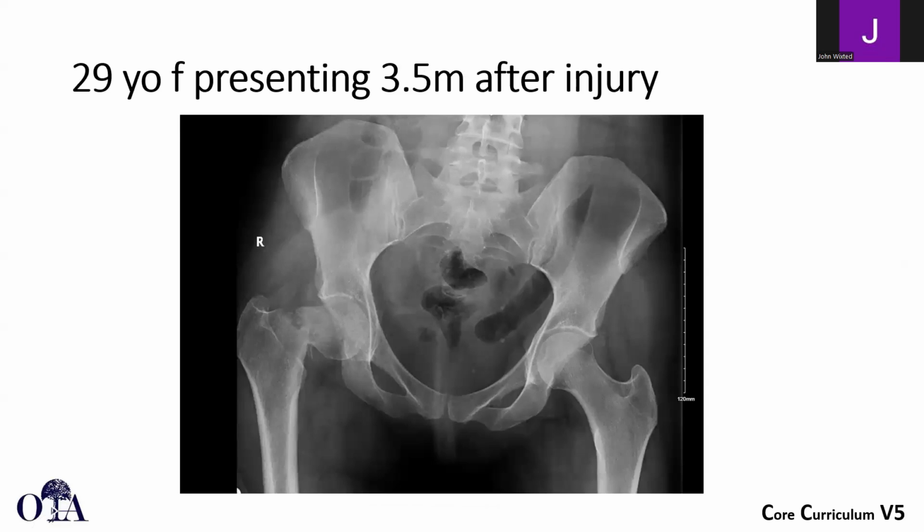Getting back to my patient here, my 29-year-old, this again came in 3.5 months after injury. And I know many of my colleagues who are good at arthroplasty would say, give this young woman a total hip replacement. But that's tough at 29. I think at 49 or 59, 100%, give the patient a hip replacement. They'll do very well with that. But at 29, that's still pretty tough to give her a hip replacement.